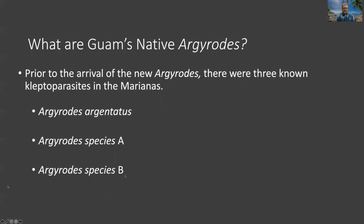So what about our native Argyrodes, our native kleptoparasites? Well, prior to the arrival of the new one, there were three known species. The first one we were calling Argyrodes argentatus, and two other species that have been identified as species A and B in the literature, but didn't actually have names. Argyrodes A and Argyrodes B.